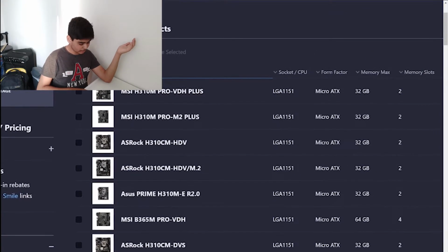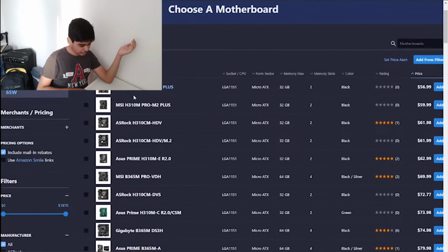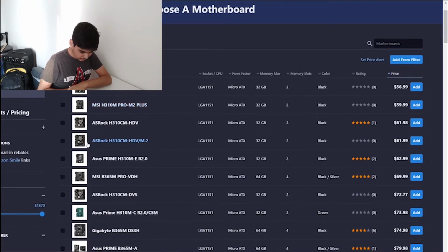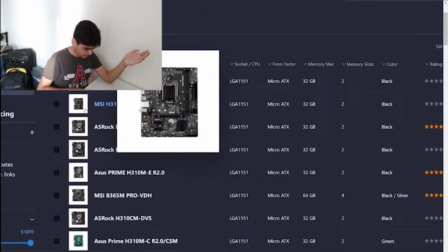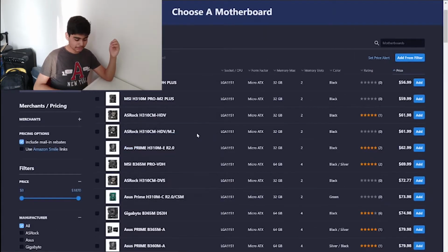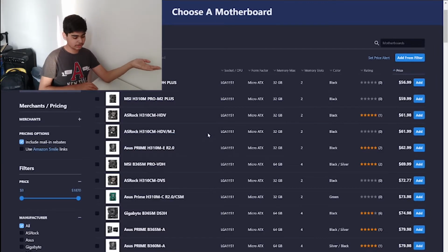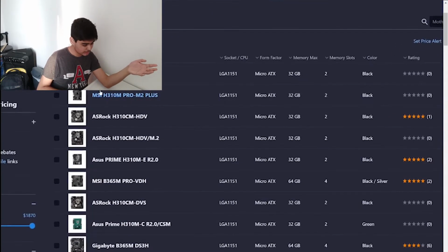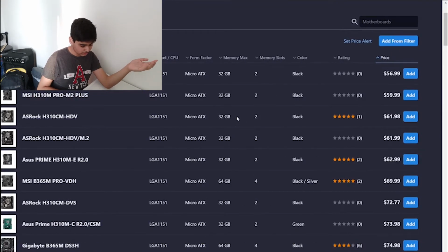Let's see what we have. We have the MSI H310 Pro VDH Plus. Okay, let's see what other options we have. We also have one from ASRock. And my only requirement is that it support our CPU with the socket LGA 1151, and also that it be reasonably close to my allocated price for this, which is around $60. So the cheapest ones we see are around $60.